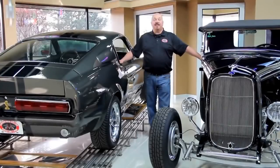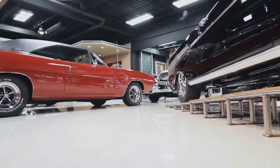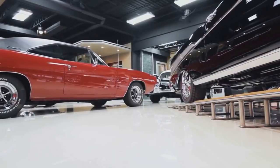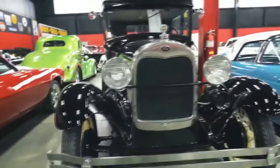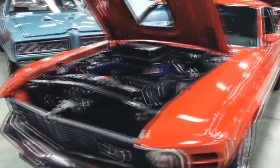We specialize in buying and selling high quality muscle cars and classics. We get in new cars every day, so our inventory is constantly changing.